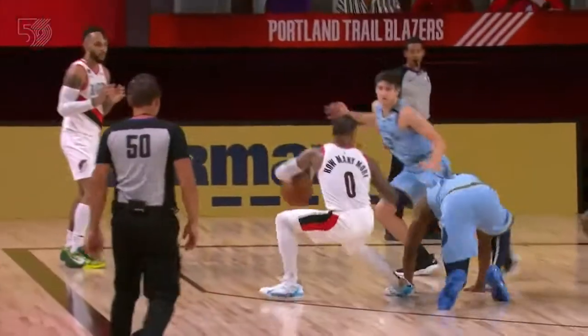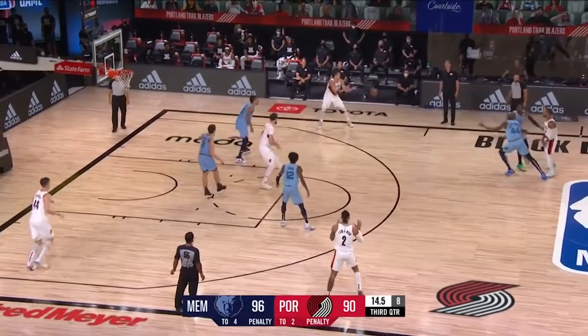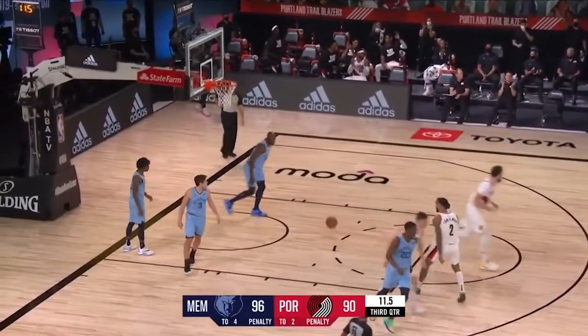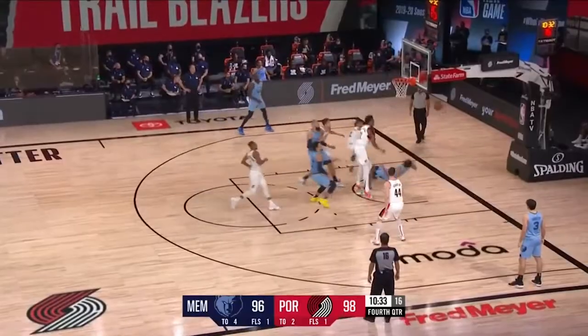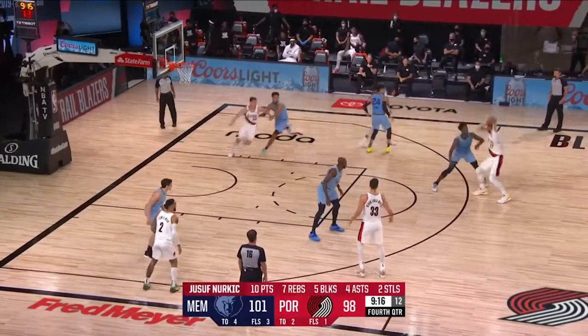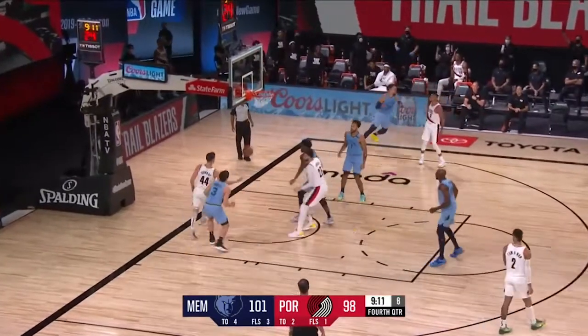So the Blazers, after a couple of possessions, are over as part of that double team. Dame jabs at him. Collins on the outside. Collins for 3. Gets that one to fall, so did not go through the cylinder. You got to give me a warning. That's for mature audiences only. As Nurkic handles up top. Nurkic. Nice little pass to CJ. CJ with the long 2.